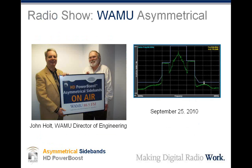Now let's go forward, and this is really the special surprise. We have a special guest with us here today, Mr. John Holt. The gentleman on the right-hand side of this photograph is WAMU in Washington's Director of Engineering. John, are you with us? I am indeed. Thank you so much for inviting me. Good to hear you, John. Thank you for being a part of this and being a special guest on our webinar today.